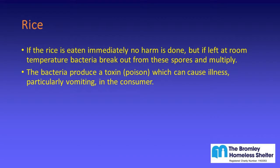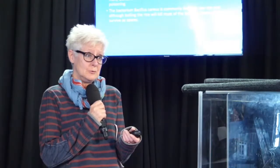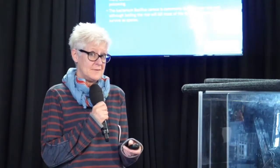So when you cook the rice, it's too hot for the bacteria, so they just stay inside the spore, they don't do anything. If you eat the rice straight away, it just goes into your body and out again, that's fine. Again, they don't do anything. But if you cook the rice and then leave it to cool, as it cools down, they quite like it. So they break out of the spore and they start growing very quickly, and they produce a poison, a toxin, which even if you reheat the rice, you don't kill.